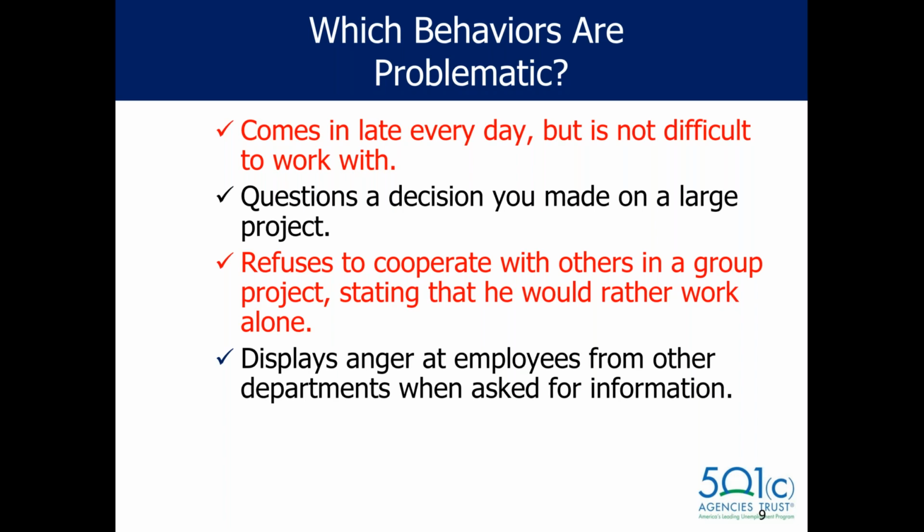So now, Maureen, you get to give us your professional opinion. I agree, but this will be what I feel with each one. The first one, that comes in late, that's not difficult to work with. Well, hey, that can be problematic. Excessive tardiness is a behavior that can lend itself to a poor work environment. So all employees need to be treated fairly, and if some employees are expected to be on time, this rule needs to apply to everyone.